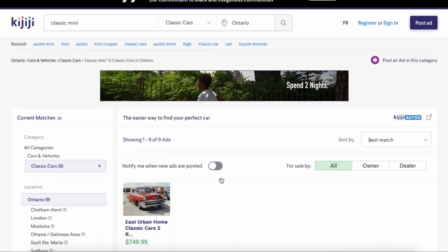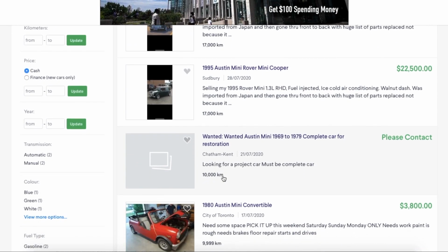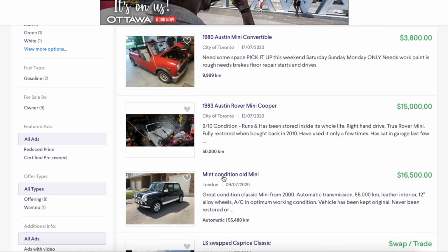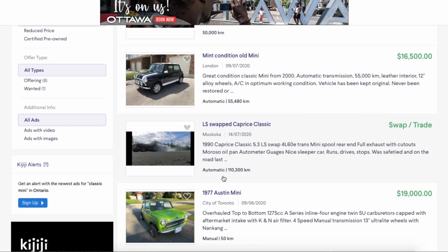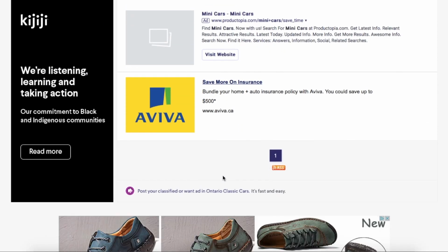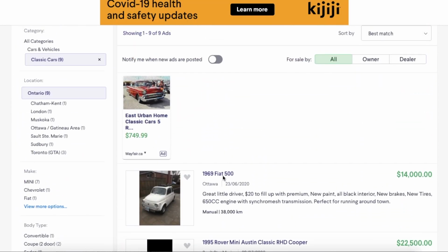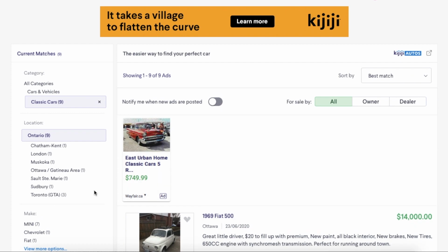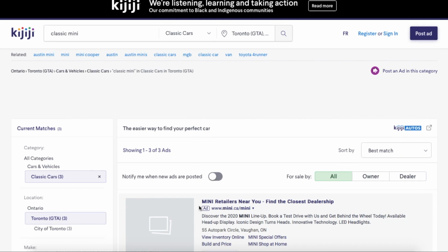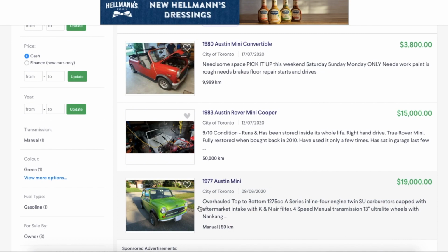You can see here, a quick search shows that there are 9 ads. Now, I actually live in the Greater Toronto area, so if we were to narrow down that search, you'll see that there are only 3 Classic Minis for sale. Definitely a premium to be paid for purchasing a Mini in Canada. You can see the prices from $4,000 up to $19,000.